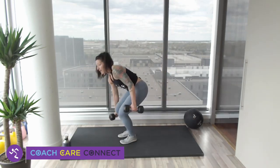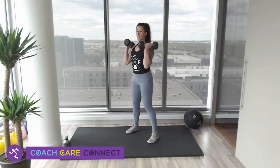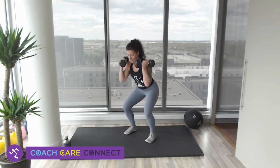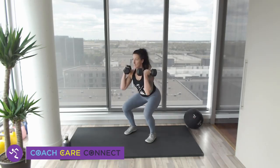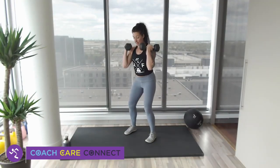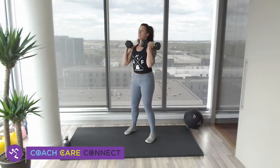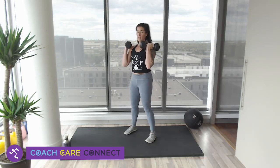Remember, we have 3 rounds. So squats are up first. 3, 2, 1, and begin. Not top speed. Instead, a really great body position every single rep. And when I say make sure you can keep and create tension, let's see if you can tell the difference.